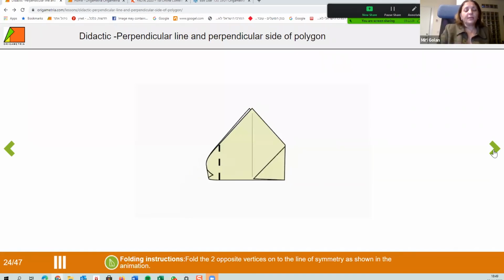When a student gives me an answer, from his answer I understand what material is missing, what he understands, what he doesn't understand. We have to listen to the answer of the student. So Origametria gives a space to the teacher not to be pressured by the lesson and just to listen and be deeply in the discussion in the class.